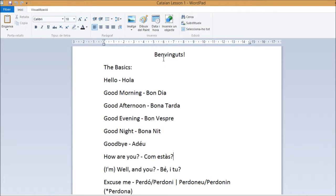So yeah, welcome, benvinguts. That's what you say when you are welcoming a group of people, okay? And we'll get into when this changes a bit more. If it's just one person, it's benvingut. All right, so this is the basics.